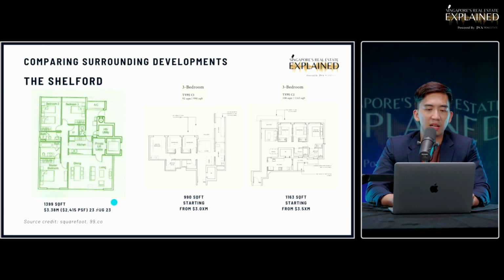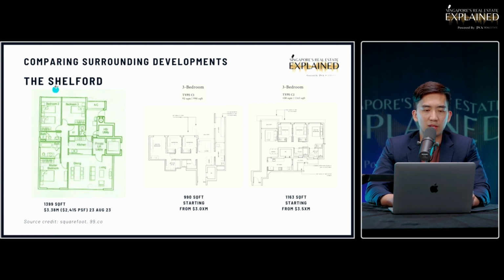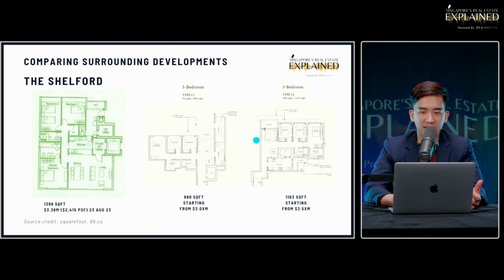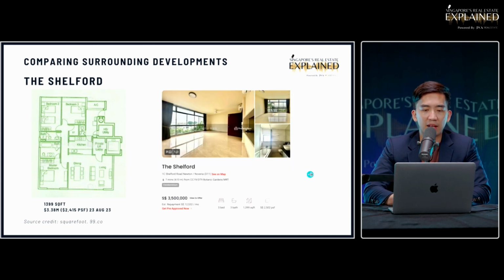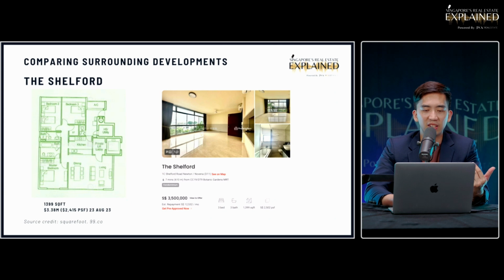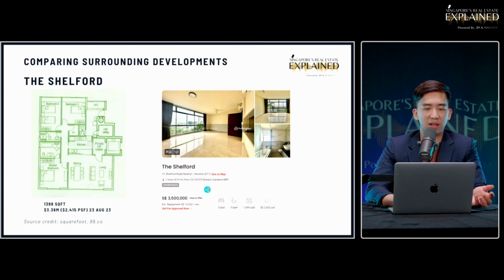Of course, the living room area is bigger, and they have a private lift over here. If you cut off some areas, the size will be about 1,002 plus square feet, and this fulfills the usability of the space. The developer priced it very well at about 3.5 million. So for just a little top-up, you can get something brand new. The Shelford does help the Watten case in terms of pricing justification. You can also see somebody else asking 3.5 million, which is usually the minimum. They want 3.5 and above, or slightly below 3.5 but rarely. This is an asking price that hedges against future pricing for the Shelford.